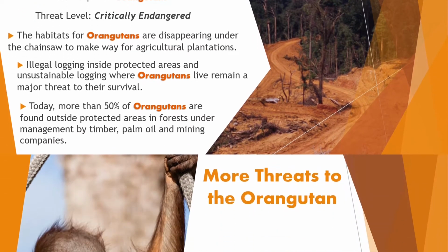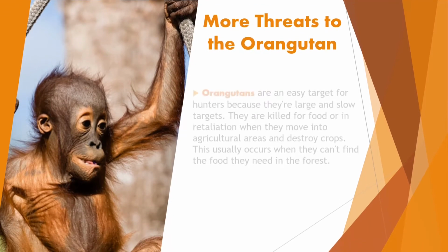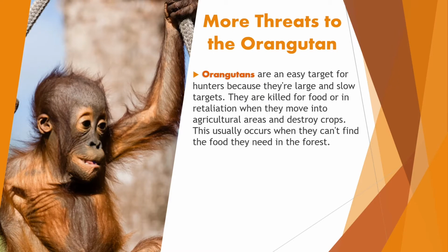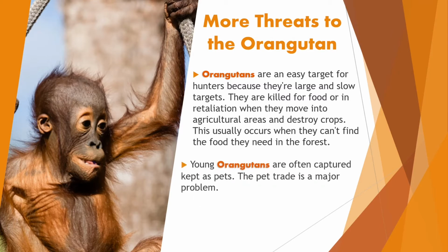Orangutans are an easy target for most hunters because they are large and slow-moving. They are often killed for food or in retaliation when they move into agricultural areas and destroy crops. This usually occurs when they can't find the food they need in the forest. Young orangutans are often captured and kept as pets. The pet trade is a major problem. There is also trade in orangutan skulls in the Borneo region.